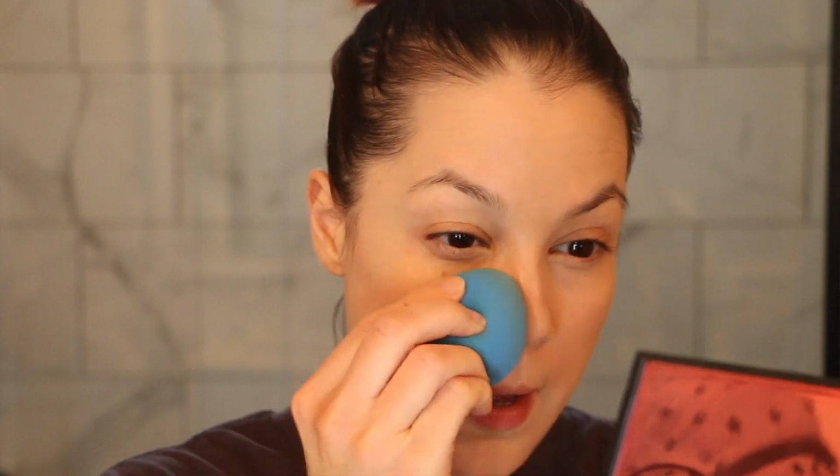I would say this is more of a light, creeping into the medium-ish with coverage. It is nowhere near full coverage though. So if you like full coverage, this might just be something that you would skip or maybe use first.